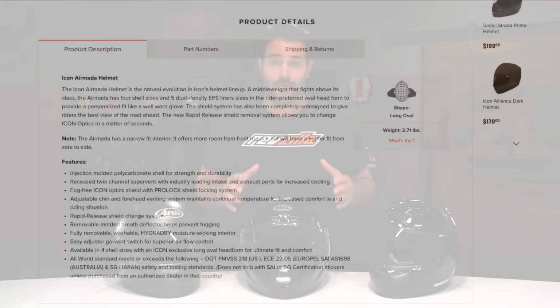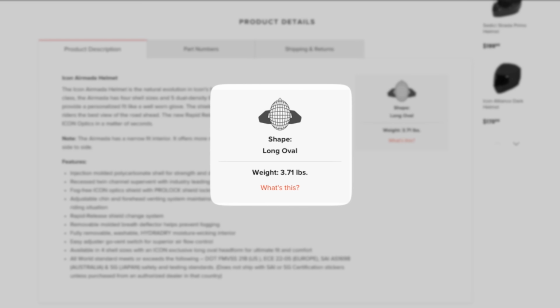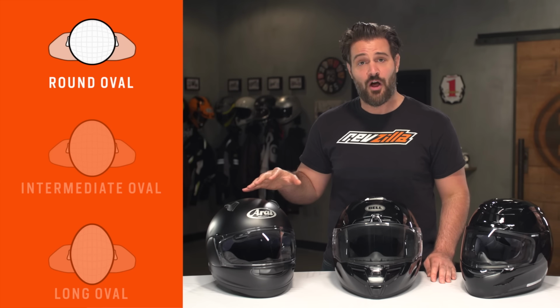Now when you get to RevZilla.com, what you'll notice is on each of the helmet product pages, there'll be a little icon, and that icon is going to let you know what the internal fit of the helmet is. A round oval helmet is going to be slightly shorter front to back with a bit of additional room at the side of the head. An intermediate oval helmet is a little bit longer front to back, slightly narrower at the side of the head, and then a long oval helmet is going to be long front to back and narrow at the temple.